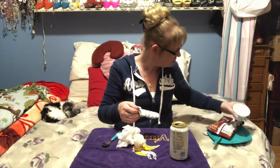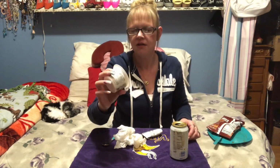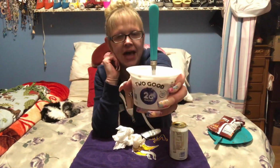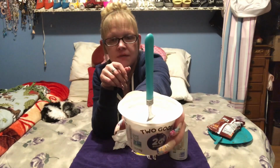Make sure there's no liquid on this. But I showed you guys before. Look at the thickness of this. This is a Greek yogurt. I wonder if I can tip this one upside down like I did the other one. Well, I'll just show you with a spoon. See that? That's because it's a Greek yogurt. That's what I love about it.